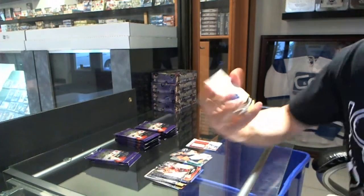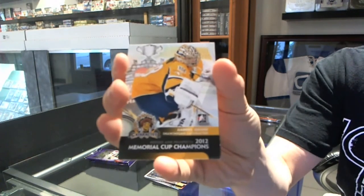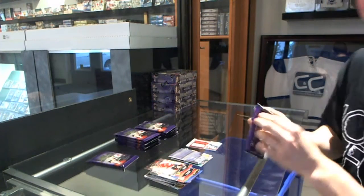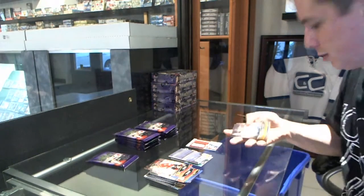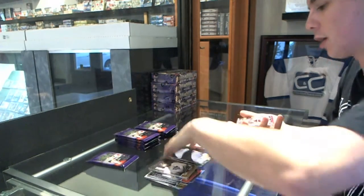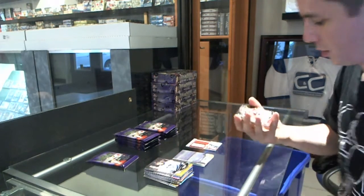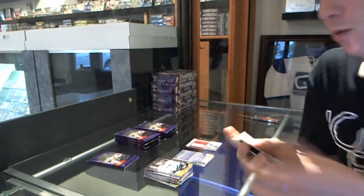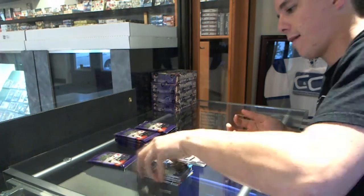We've got a Memorial Cup Champions of Gabriel Girard. I'm 98% sure he wasn't drafted, so I'll just go in the unassigned insert lot. We've got an autograph, and I know he's draft eligible, so it'll be a random between everybody. Nick Ritchie. Autograph.